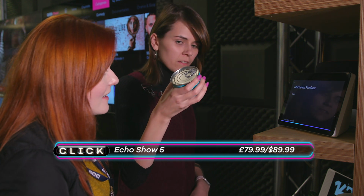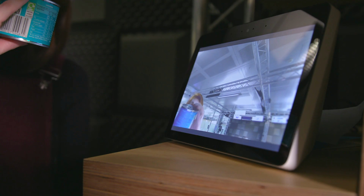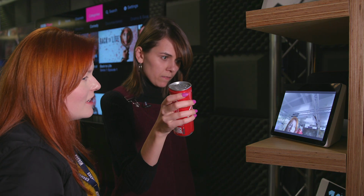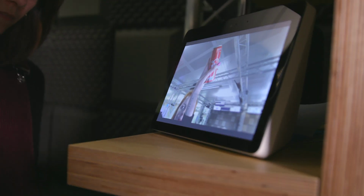I was really excited to test the new Amazon Echo Show feature. You hold a food item up in front of the screen camera and move it around until the device tells you what the item is. It was difficult knowing whether the item was centre screen, and this threw up some less than accurate results.